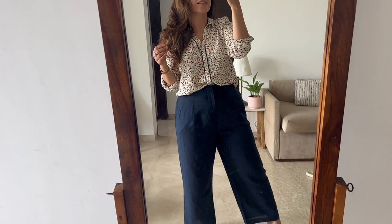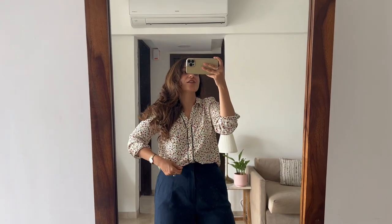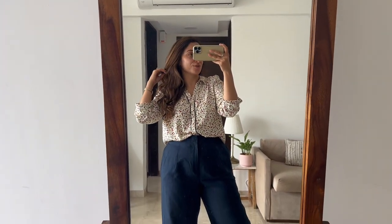First step, I washed my hair, just did my skincare, and let's Dyson the hair first. So my hair is done, and nothing like freshly air-wrapped hair. Outfit for the day, blue pants and this shirt. It's a rainy day, so.